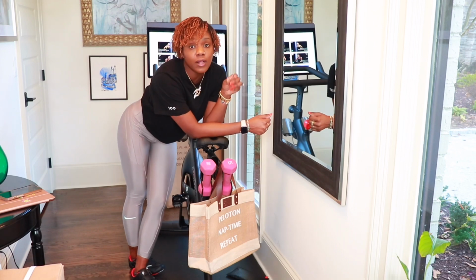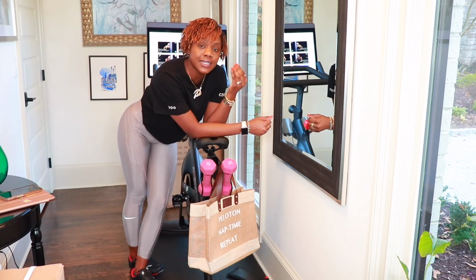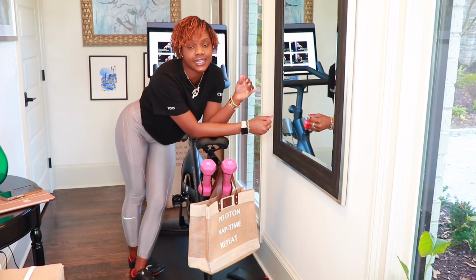The other thing that will help you get fit is that Peloton is a community. So if you have other friends that have one, you can be connected on the bike.